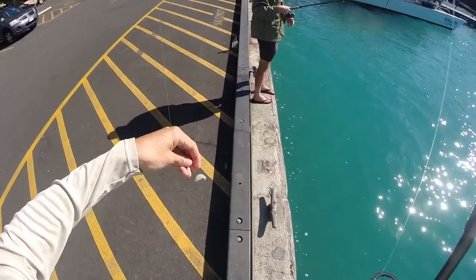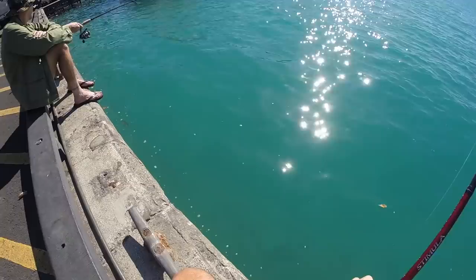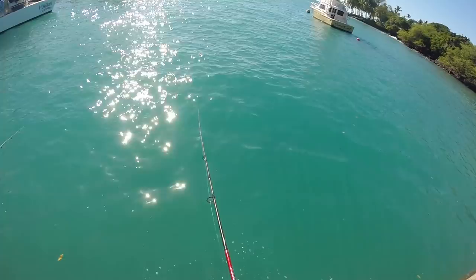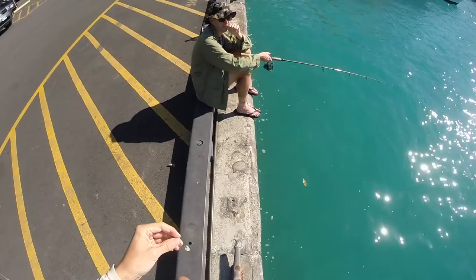Oh yeah, I had a little nibble, dude. Little papillo swimming by. There's a stick fish. Yeah, there's an aha right there. A little bit of life cruising through. Ooh. Check my bait. It's been picked out. Yeah, that got munched on. Oh, he's hitting it. Oh, there's a little papillo picking at my bait.